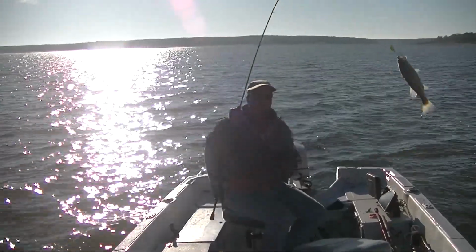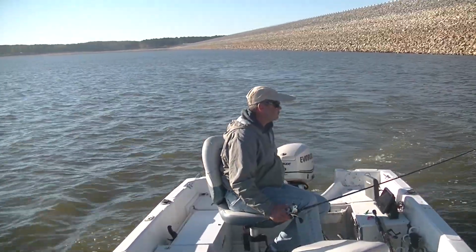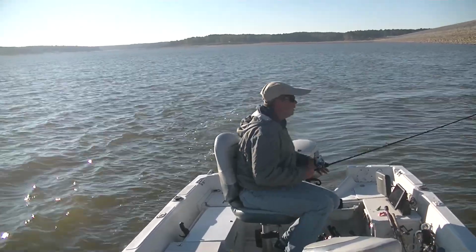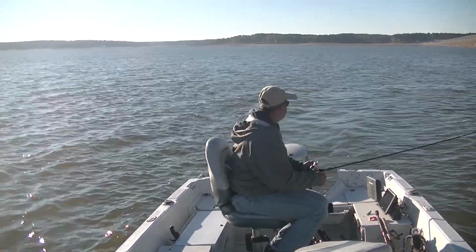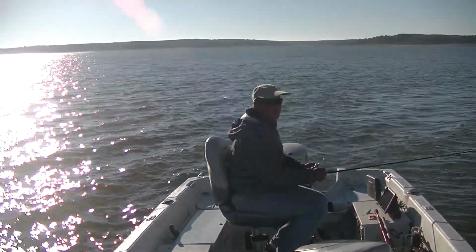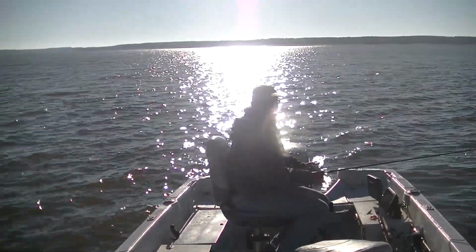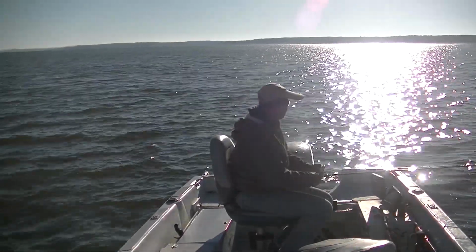That's a small little bass, but surprisingly good. It just goes to show you, well, you got to go fishing when you can. I was a little bit discouraged today, thinking with this cold front conditions, it was going to be nothing going on today, but you never know.